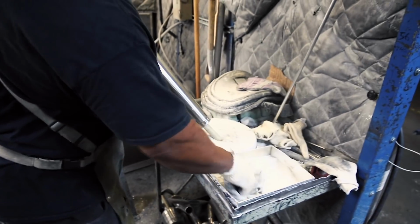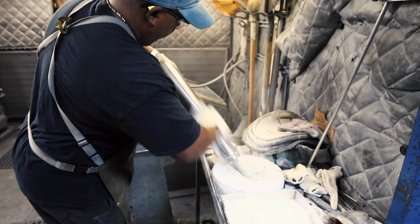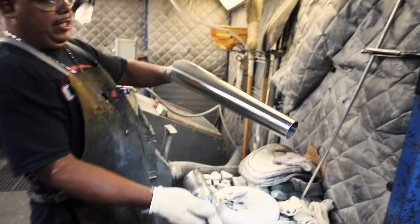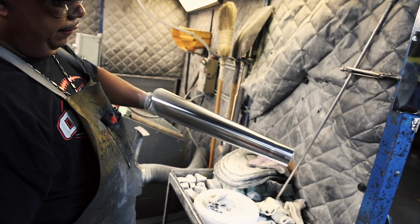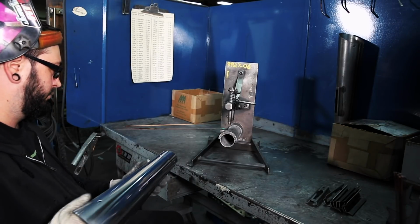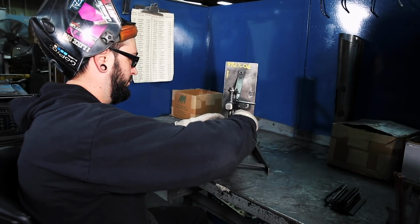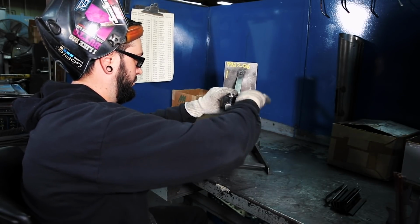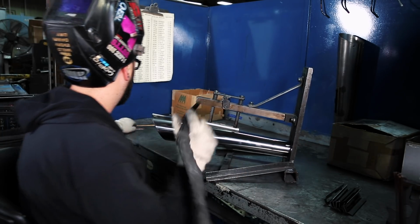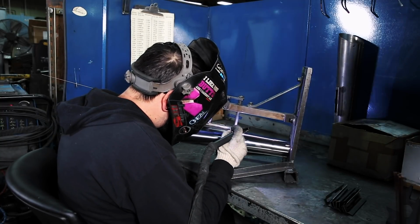Here we finish with a powder brush to check the finish. And there you go. Beautiful mirror finish, polished, ready to weld the brackets on. In this step, the muffler body is placed into a jig, set the brackets in place. All the muffler brackets are all hand TIG welded. This ensures a secure mounting point.